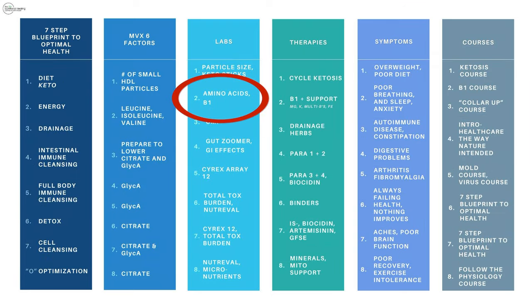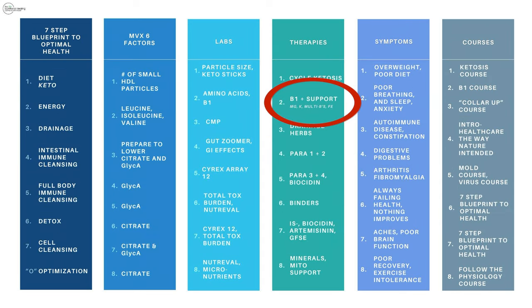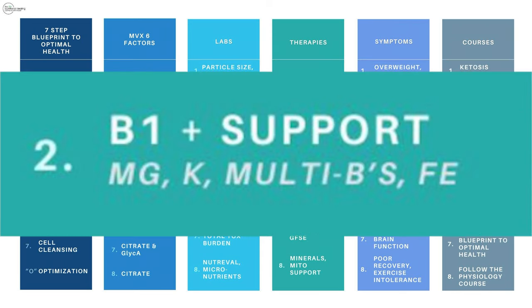You can test this using labs. You can test amino acids, and you can also test B1. There's many ways to test B1. And then the therapy is to take B1.